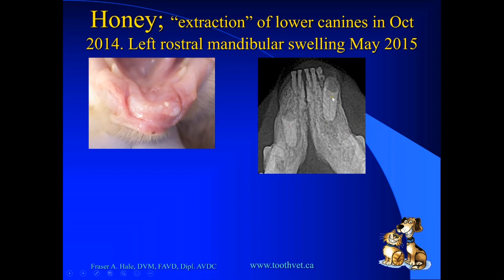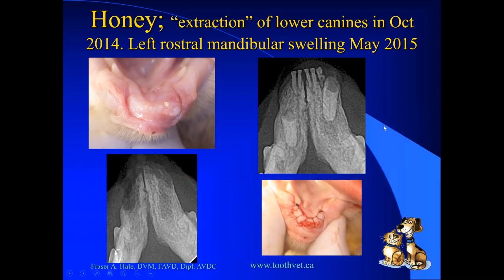So now we have a diagnosis. We have retained roots as the source of the problem, and we do the surgery to remove those roots and close the wounds, and obviously remove the incisors as well. And now we have resolution of the problem. And so, radiographs to the rescue.